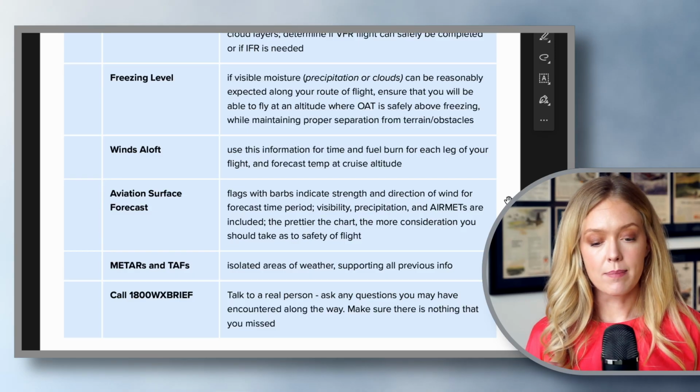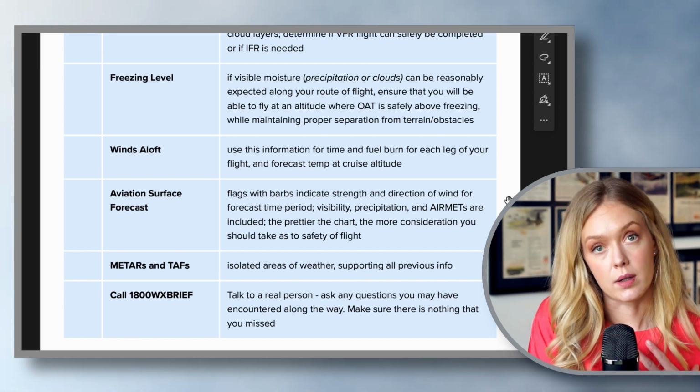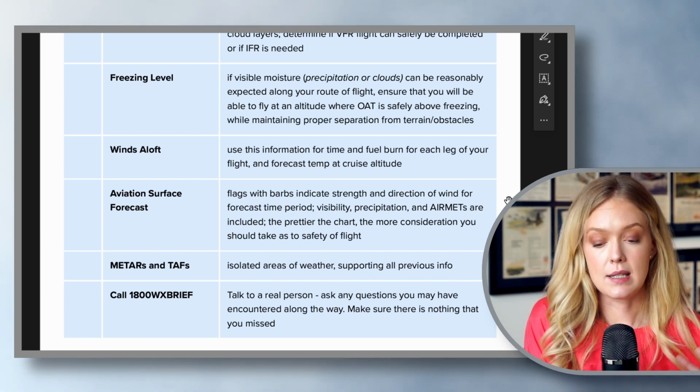The last bit of this that you would want to do if you were actually going on a flight is calling 1-800-WEATHER-BRIEF. Talk to a real person to get an idea of, is there anything that I'm missing here? Am I making a good decision? So that's the last piece of any good solid weather brief.